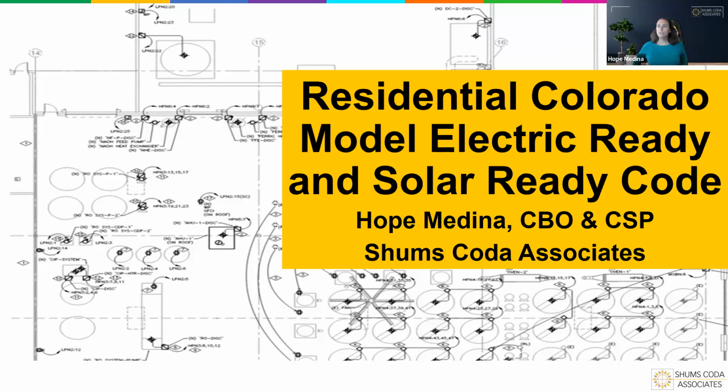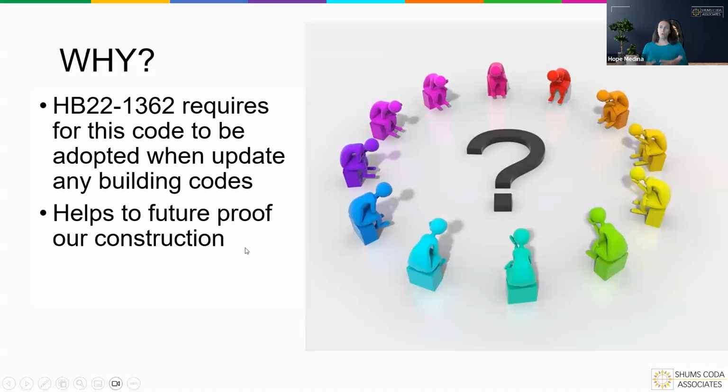All right, so everyone, we're going to have a little bit of fun taking a look at the residential provisions for the Model Electric Ready and Solar Ready codes. Now, you may or may not be aware that these came about because of House Bill 22-1362, which had some parameters envisioned with that, such as, if you've adopted a code, you need to enforce the energy code. And then when you adopt a new code, you are required now to adopt what is being called the Model Electric Ready and Solar Ready provisions.